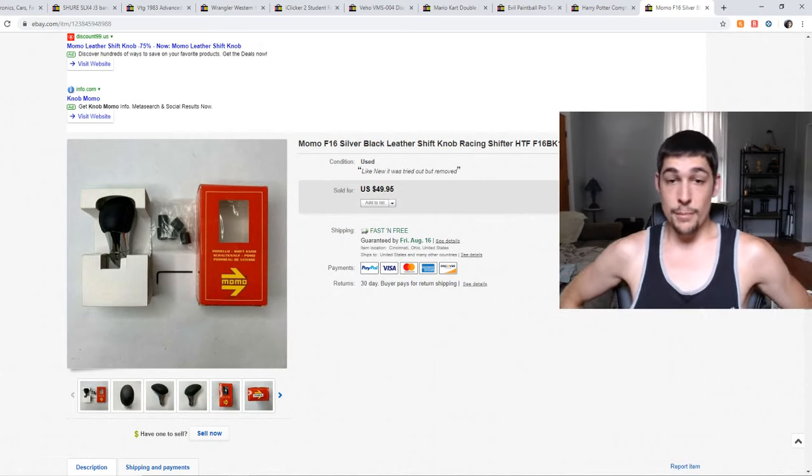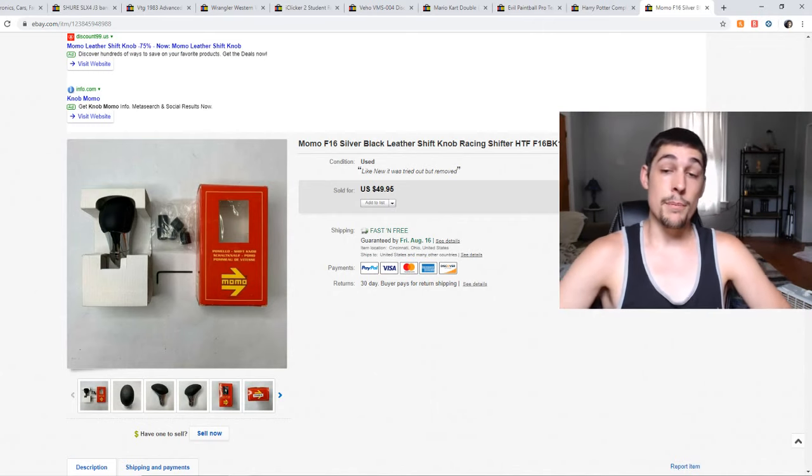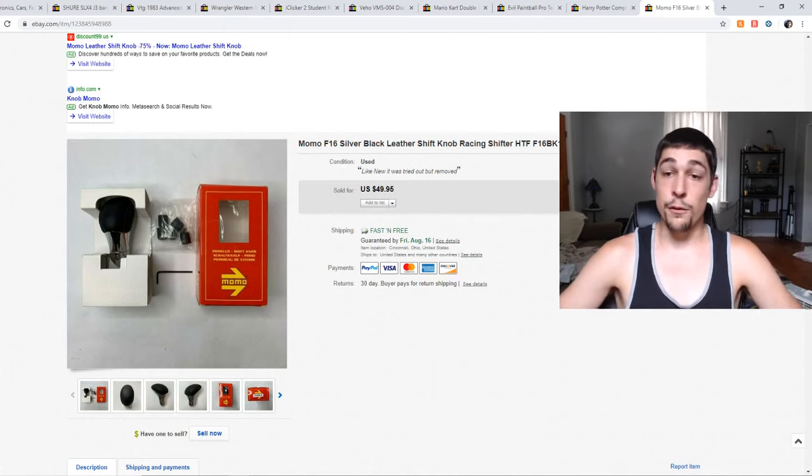I've sold another shift knob before, but it was brand new. This one was slightly used. I was asking $50 on it, got a best offer of $40, so this sat for about 2 weeks, right around there, and it sold for $40. So like $2.50 into $40. I will take that all day. Look out for Momo. Momo is a great brand.